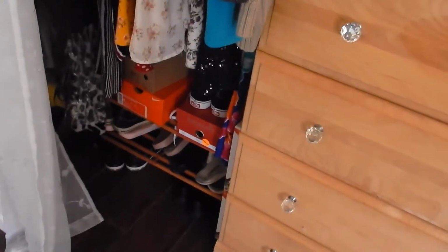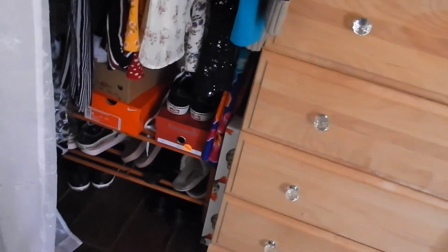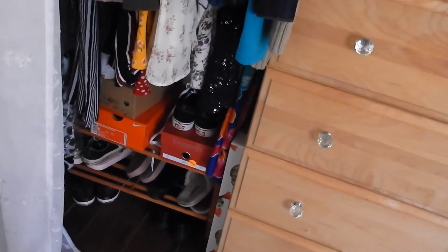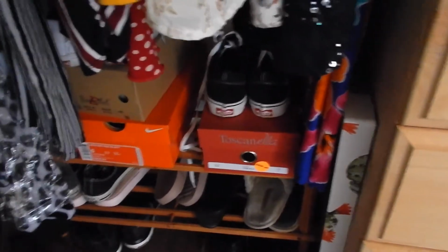Down below is my shoe rack. I'm thinking of painting my shoe rack because we're getting a new one, because I cannot fit all my shoes down below. As you guys can see, it's a lot. And on the side there are also cubbies over here that I use to store more shoes. Let me show you guys over here.